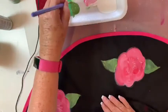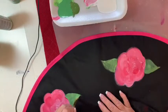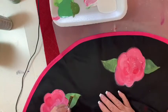Hopefully. Let me just see if I can touch this up a little bit. The angle brush is a good brush to use because it gets here on these points.